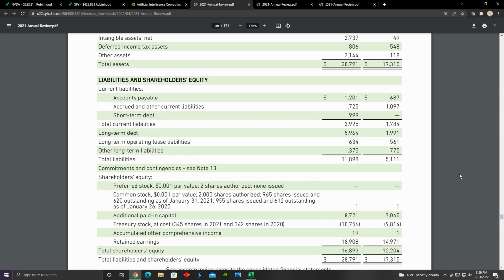it could also be a bad thing because if they're continually issuing more stock in order to finance their business, then they could be diluting shareholders moving forward, as opposed to if they were taking advantage of low interest rate loans and borrowings and things like that.